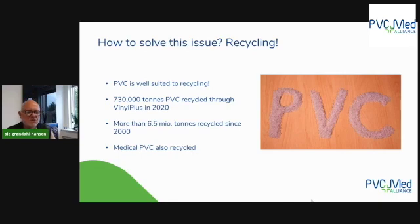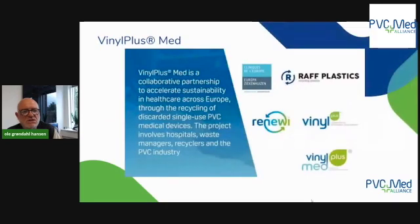And medical PVC is also recycled. And of course, we're going to hear from Delaney later on in this seminar, who will tell about the very fascinating program that is running in South Africa, that we are also very much communicating about here in Europe, because it's very important to show that PVC from hospitals can be recycled, and that you can actually produce very important products from the recyclate, but we'll of course hear more about that later today.